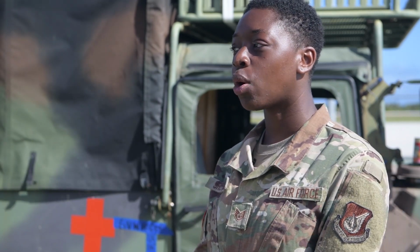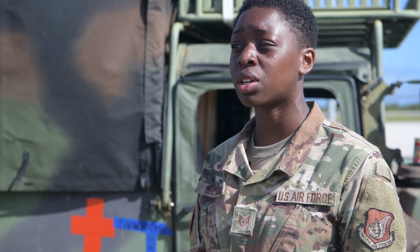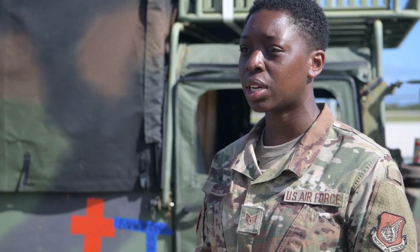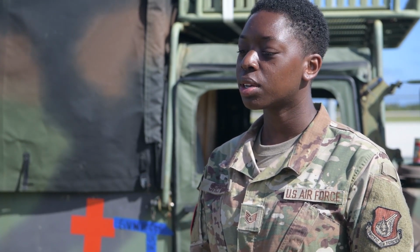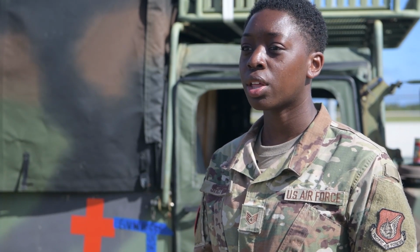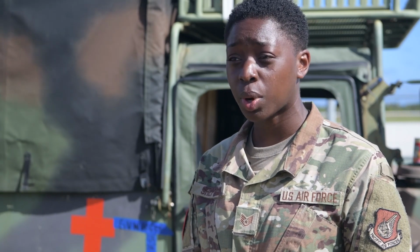So they're able to see how we do things here, and then we're able to see what their setup is on their aircraft before we even got out here. So for this exercise, when we need CCAT, when they need to be activated, it'll be JASDF. So it's really important to build those relationships and have that rapport, so that it's good for them to know what our capabilities are and for us to know what their capabilities are as well.